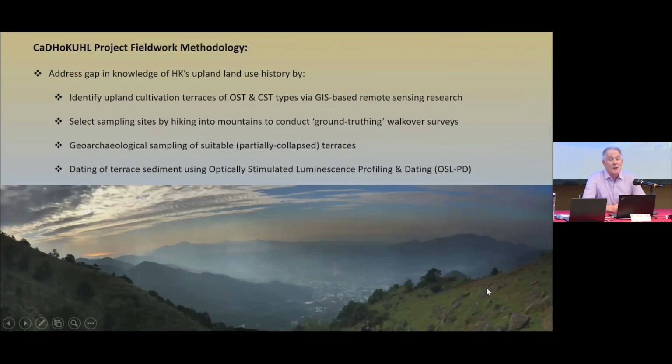So in terms of the project fieldwork methodology we used for this work in the mountains, we attempted to address this gap in the archaeological knowledge of Hong Kong's uplands by identifying these cultivation terraces, these OSTs, these oblique step terraces, and these contour step terraces by using a geographical information system in which I could build these map layers of aerial photographs and LiDAR data and then make them transparent and view one through the other so I could see every terrace that was visible in this remote sensing data. That allowed me to map around 3,000 hectares of these mountain terraces.